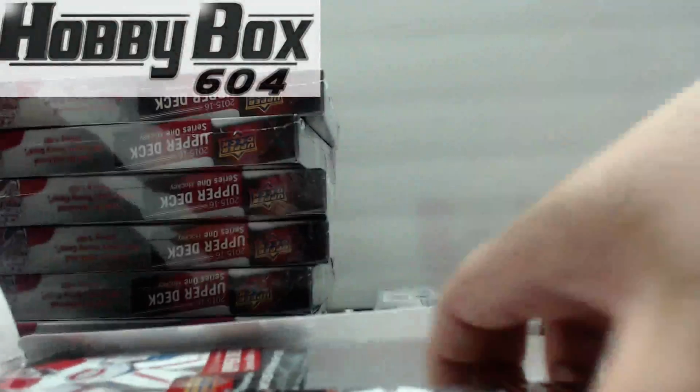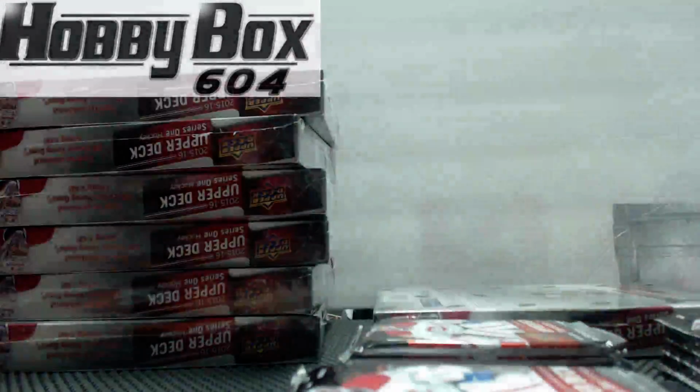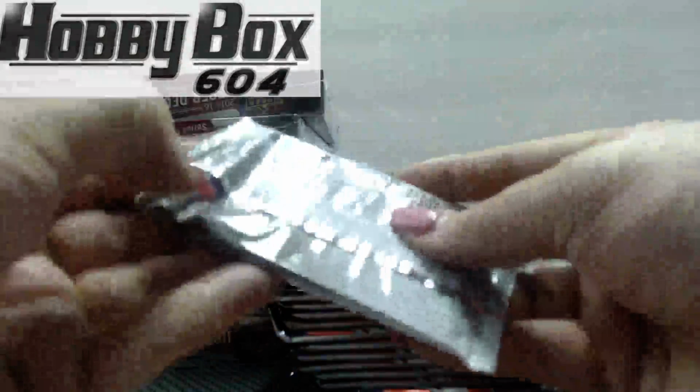Is that the box? No, those ones are over there, just because they have to be bagged and tagged. Exactly. Empty box. All right, good luck, everyone.